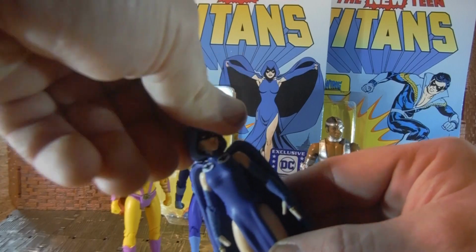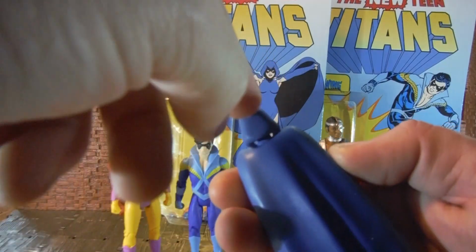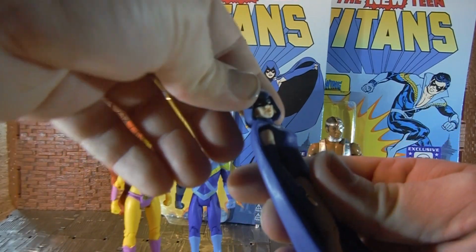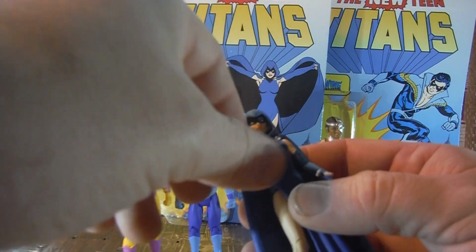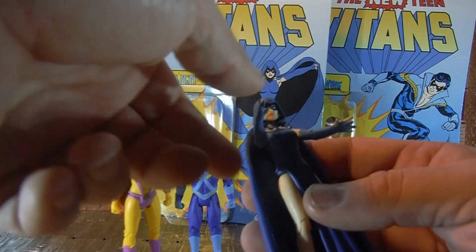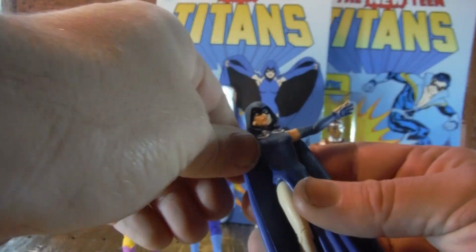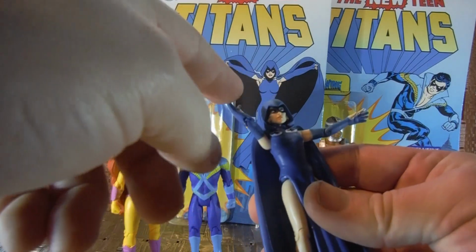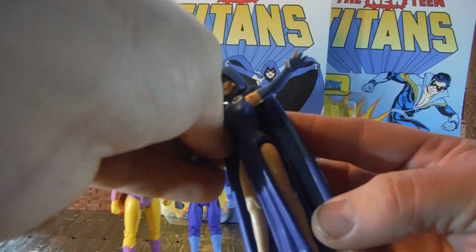Raven is actually one of my favorites. She does have a ball joint in the head, and her hood isn't part of the cape, so you can actually get poses out of it, which is quite nice. You can't see her kind of trademark. I'm not sure if she had purple hair, or the trademark goth style hair when this came out. That might have come along later. But she has the same articulation as you would expect. It is hindered because the cloak is a solid piece and it's non-removable.